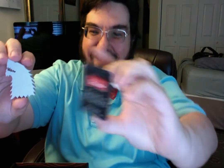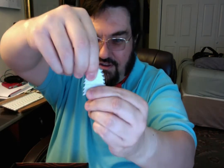What is this? This is a Stark Sigil USB flash drive. It doesn't say how big it is, though. That's my only concern with flash drives. I'll have to see how much space is on this, but you have the Sigil. You pull it off, and there is our USB. They don't have the storage on this, so we'll have to see. Hopefully at least 16 gigs. That's almost a minimum these days.